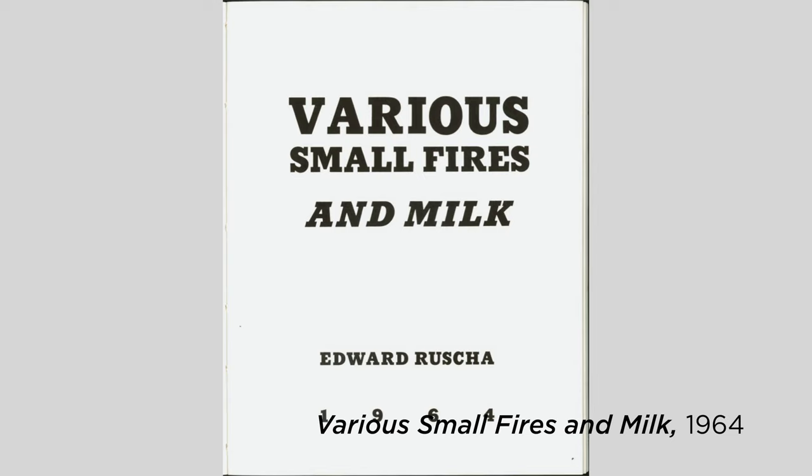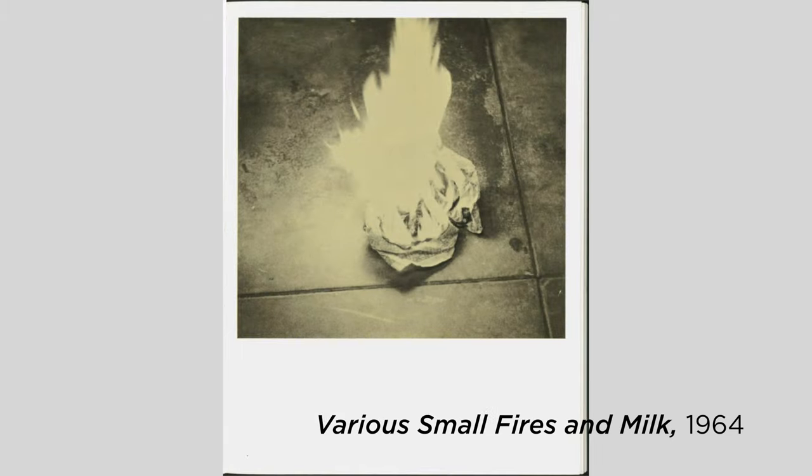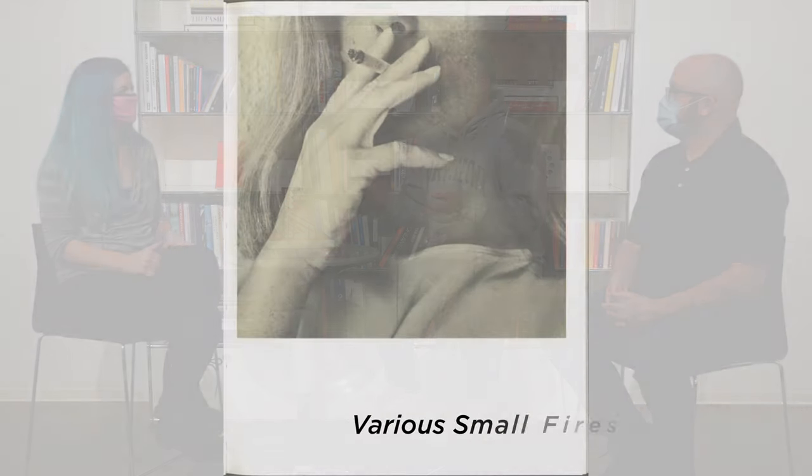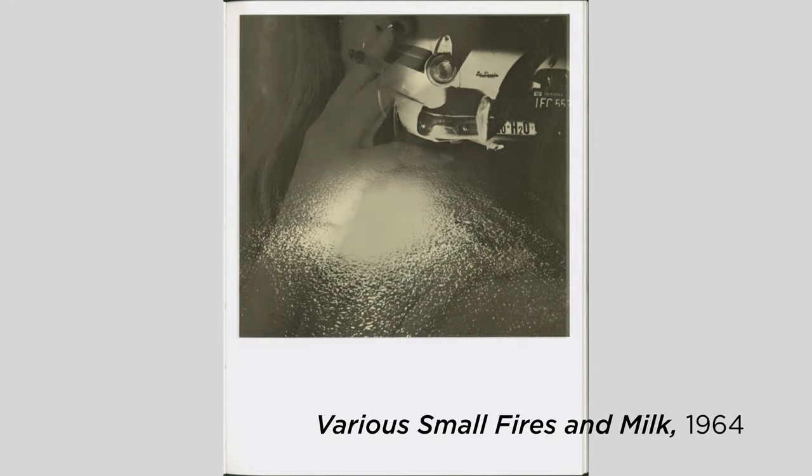Right. I was really thinking about that with the Small Fires and Milk book. I felt like it had this sense of humor, almost an irreverent quality, that in terms of content and humor reminded me more of zines than necessarily an art book. Yeah, there was this kind of joking manner about how he saw these fires. Normally we would think, okay, a fire, but it was like a woman smoking a cigarette. There was a flare on the side of a road. Those kinds of things, those are those aha moments where you're like, I wish I would have thought of that. This is such a great idea.